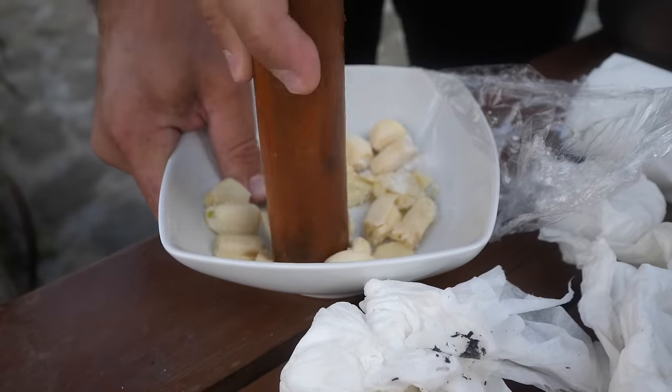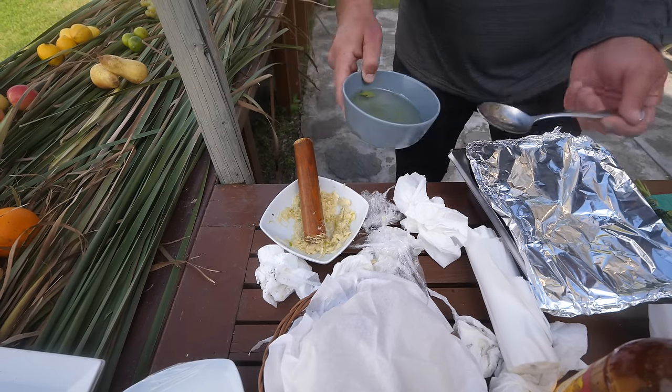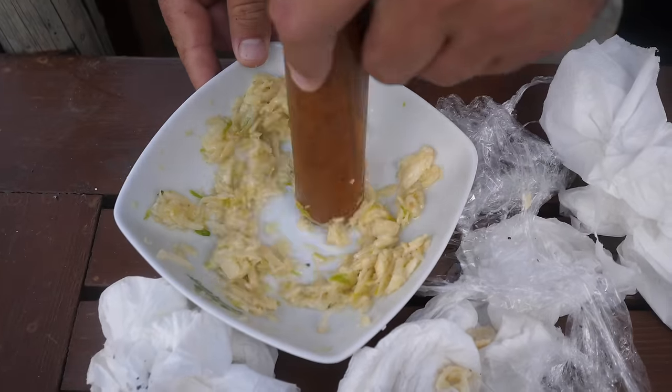Another thing that you gotta eat with the fish is a garlic sauce. Boys cooking. Sunflower oil. Just a few times.